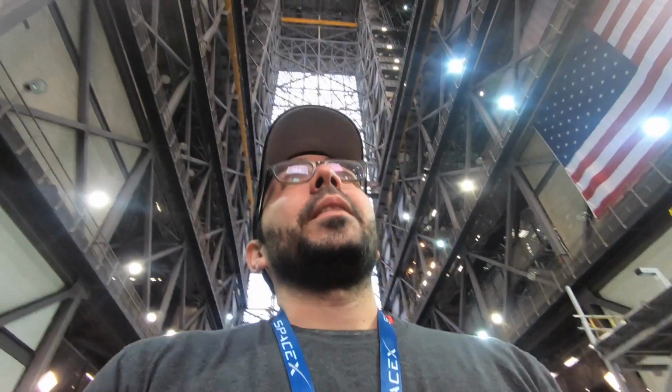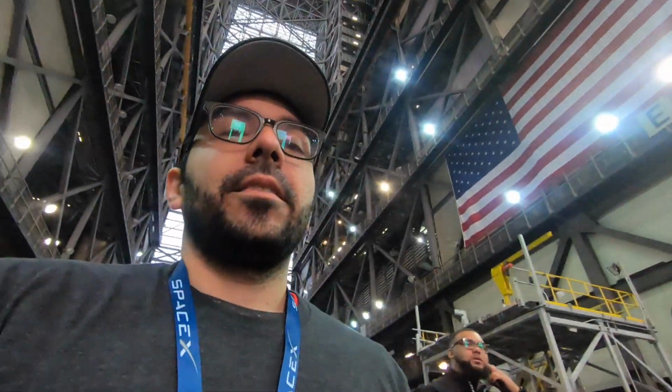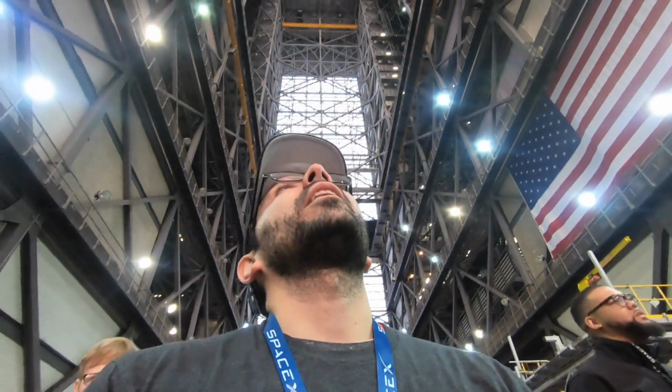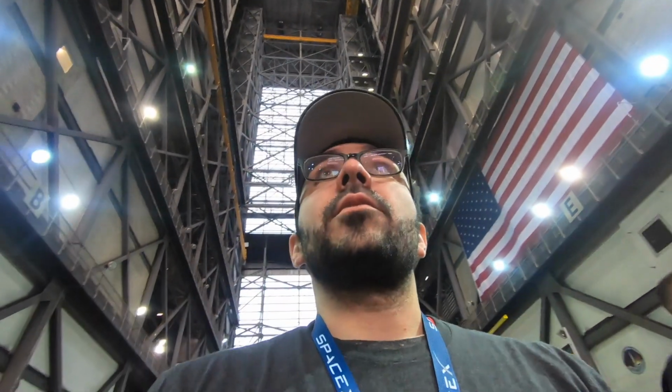All right, we're leaving the VAB, but this is just history. This is where it all started. This is where Saturn V was built, Apollo, Space Shuttle, and soon SLS.